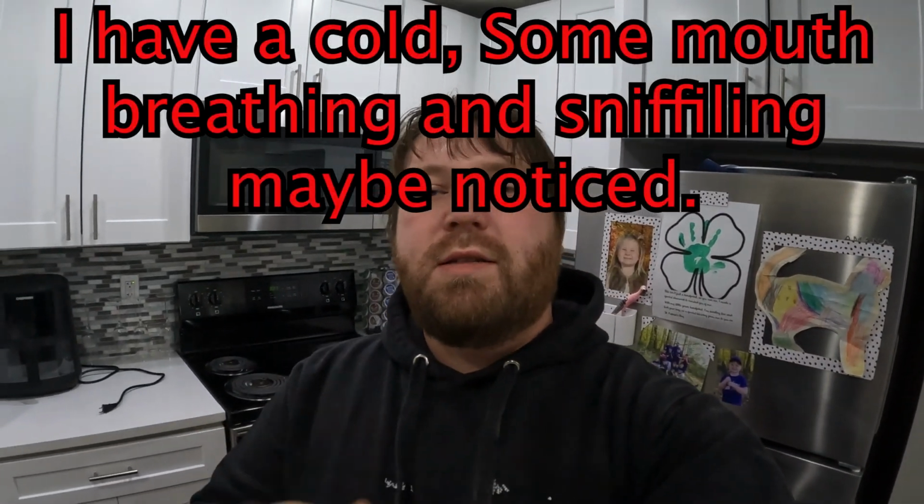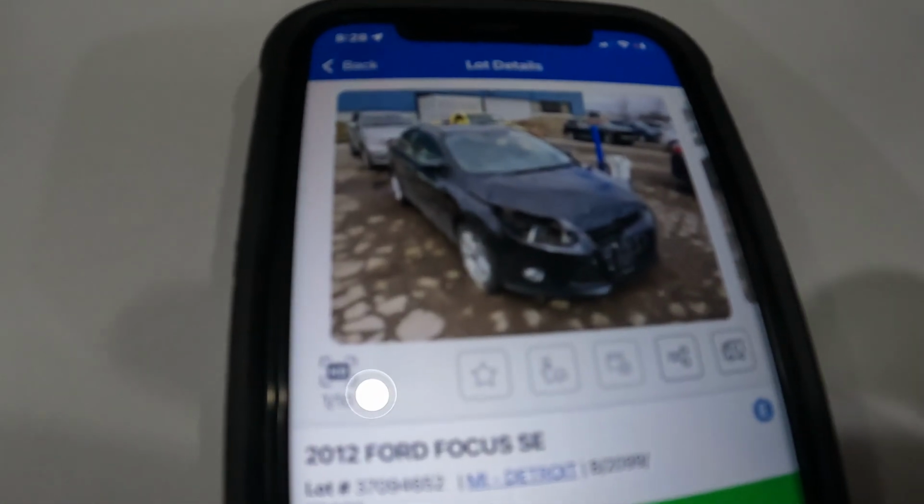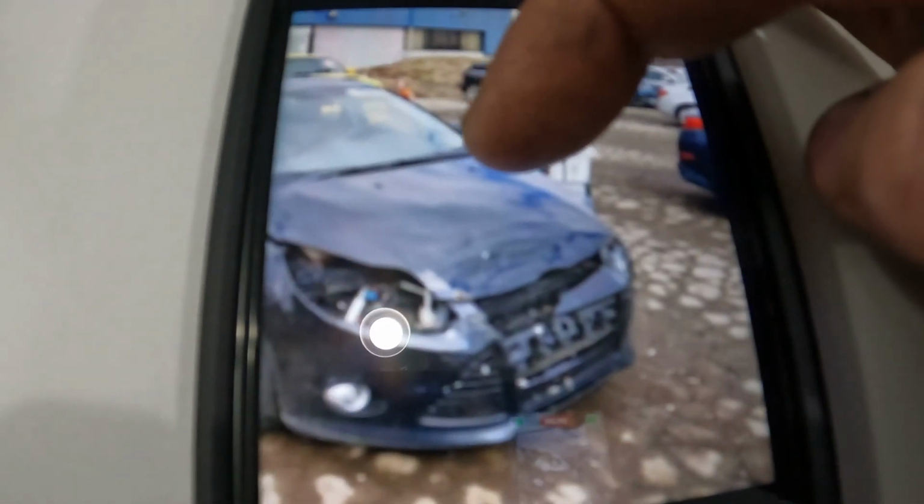Now, like the title suggests, this video is going to be about making money, I guess you could say, and the process that we, Gottis Garage, are going through to buy a car from auction from Copart. The car we bought is a 2012 Ford Focus SE, and if you can tell, it has some front end damage.